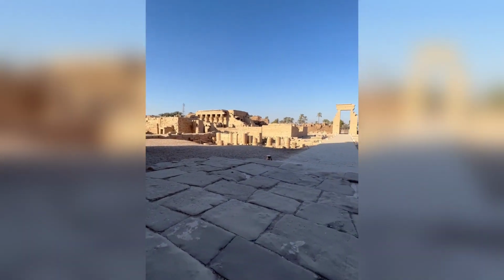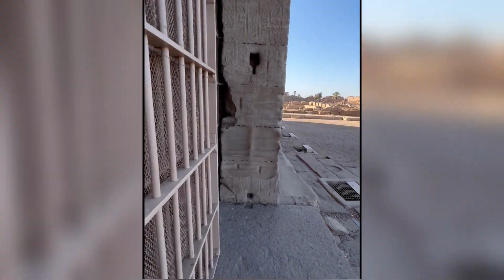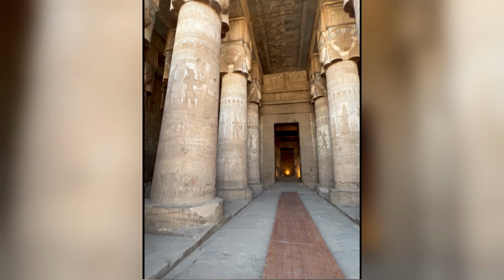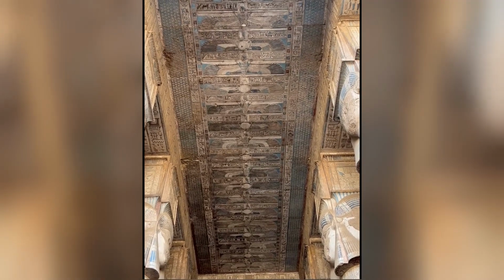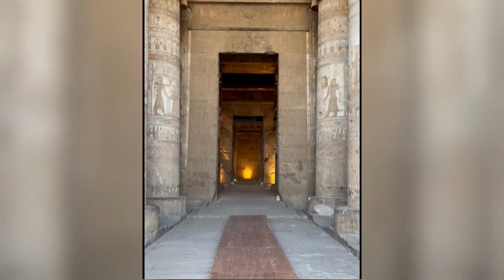As you approach the temple, the first thing you'll notice is the impressive facade with its monumental gateway known as the pylon. Built during the Roman period, the pylon is decorated with intricate carvings of various gods and goddesses, as well as hieroglyphs that tell the story of the temple's construction.